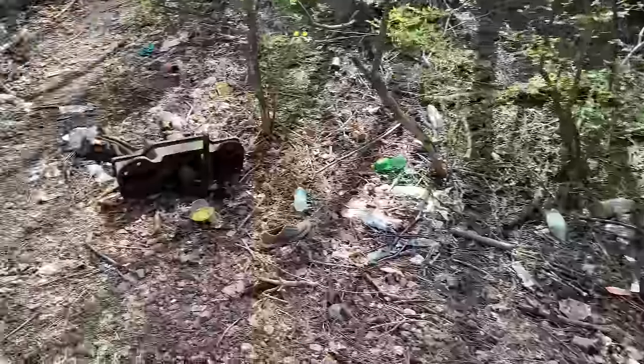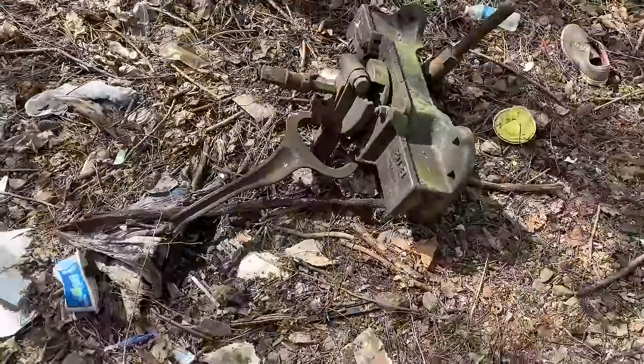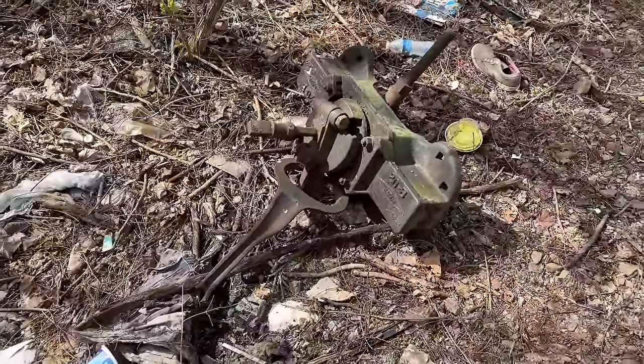This place is a mess. Look at this. Here's a switch stand right there. I'd like to have that. That's pretty cool.